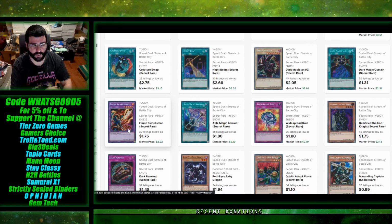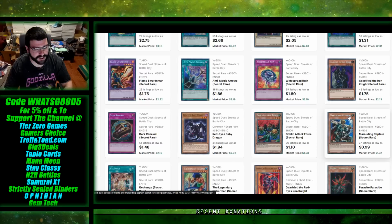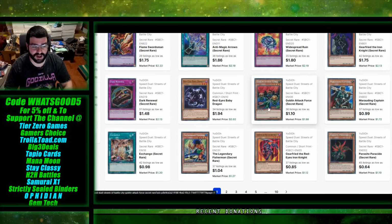I might have got a little more. I just like that it is secret rare. It's an upgrade for one of the first times. Gearfried was secret already in the 10s, but I got a couple for the Joey cards. Then I got Marauding Captains and Goblin Attack Force. I love how Goblin Attack Force looks.